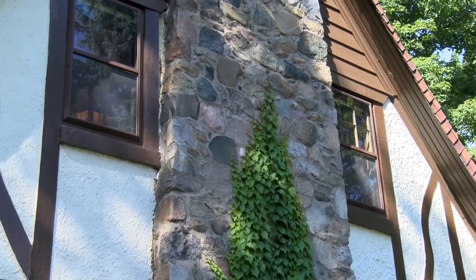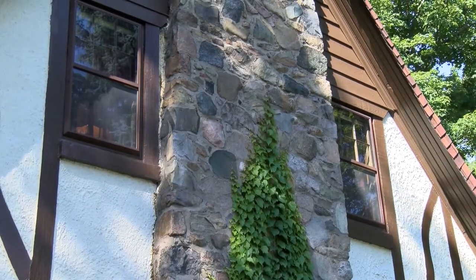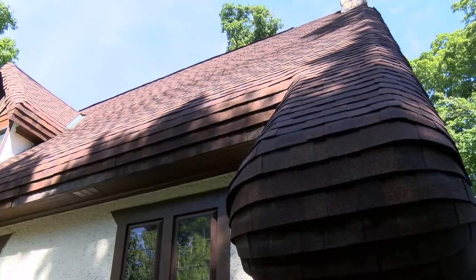Since Beals was the developer, I assume he probably had access to good craftsmen. He did. This house was very, very well built. Maybe even more well built than the other ones in the neighborhood because it was his own personal house.